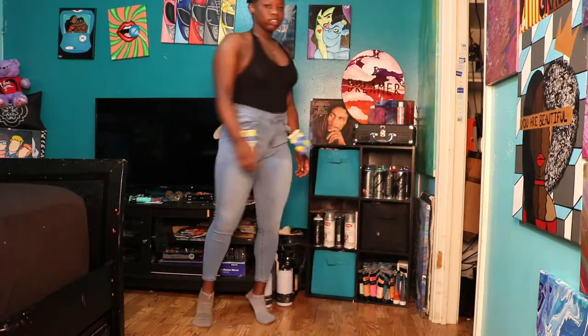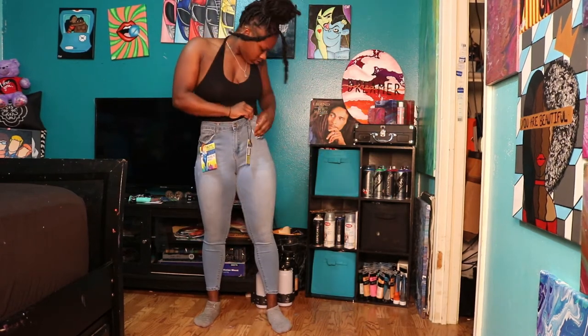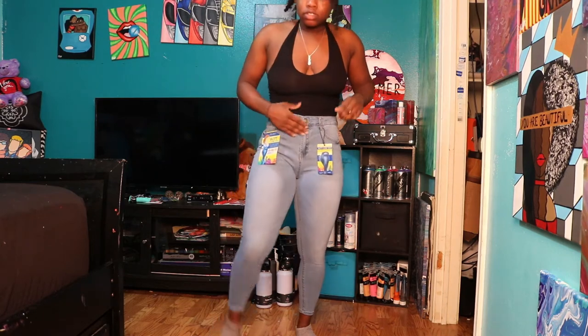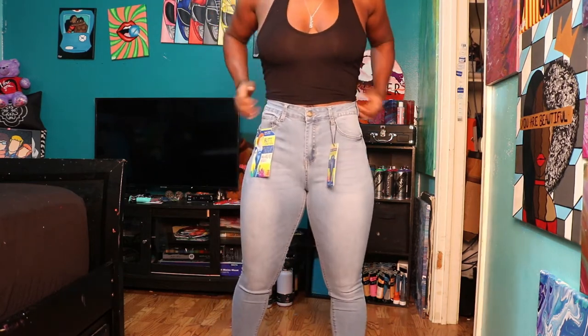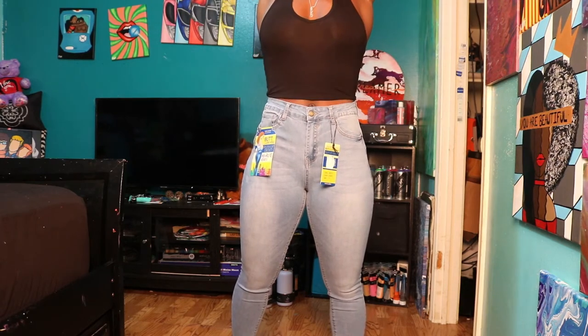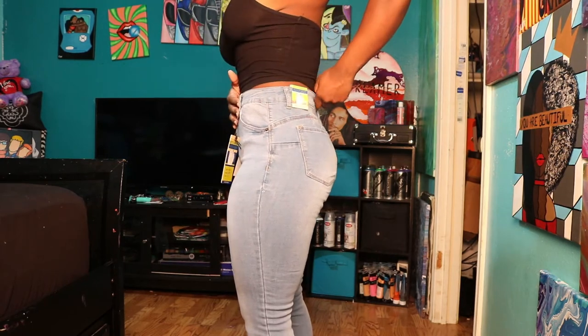Now, these are in my tops. At first, I didn't think these jeans fit because they look like some baby kid jeans, some toddler jeans when I looked in the back. But these fit the best. They fit my waist the best. As you guys can tell, there's not that much room where my waist is, and that's how they're supposed to be.